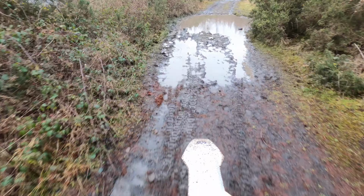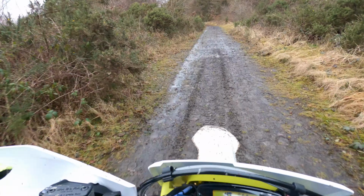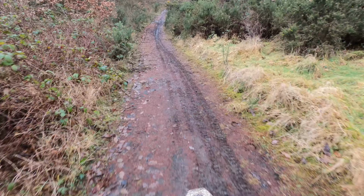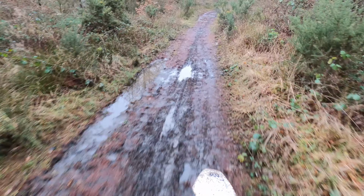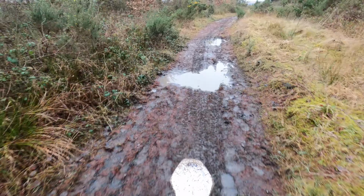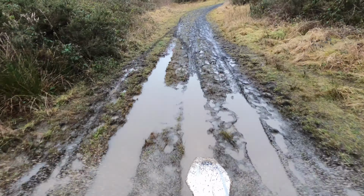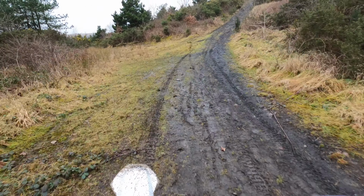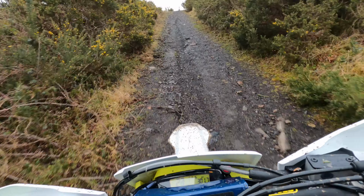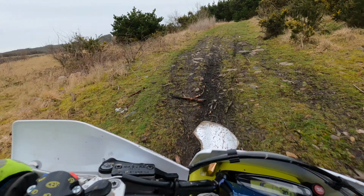Today I just fancied getting some mileage under the belt on the bike. I've had a short weekend this one, so I thought I'd talk to you about the bike, why I chose it over the 150 and the 250 Husqvarna, and the KTM as well. Why I didn't go for the KTM, because they're pretty much similar bikes, sister companies and all that.